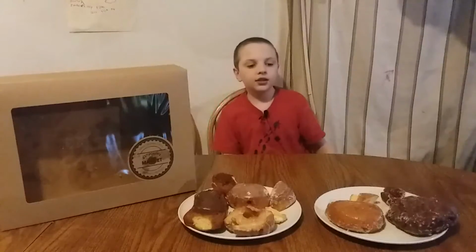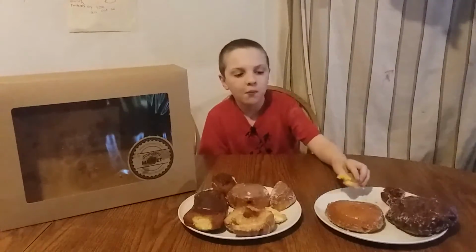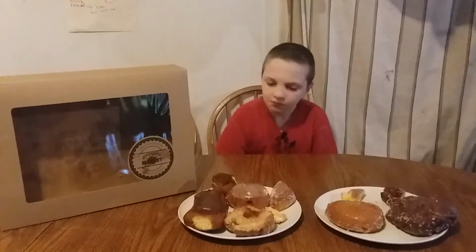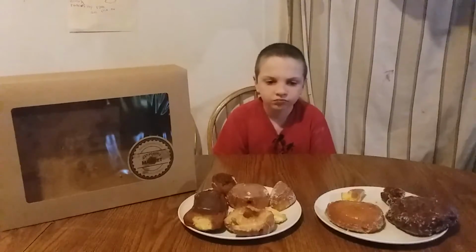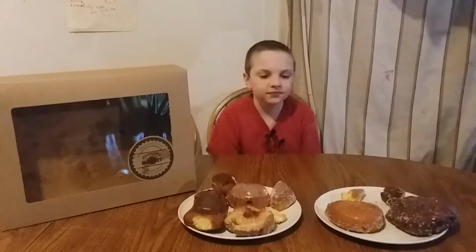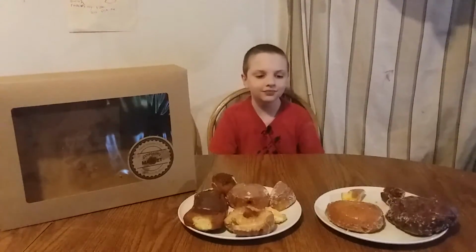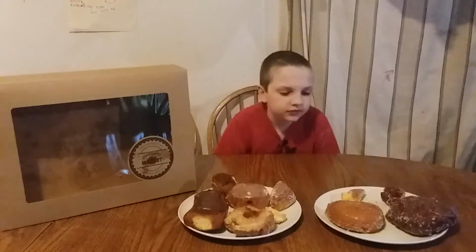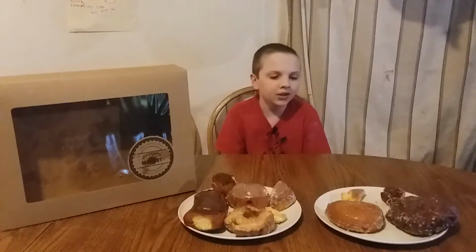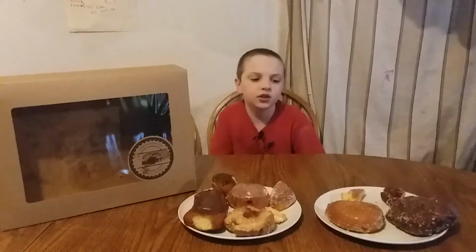Now we got the glazed lemon. Too much lemon. There's too much filling. I can't really taste the frosting that much. But it's a good flavor. I'll give it a 6.5.